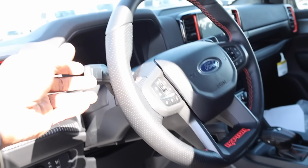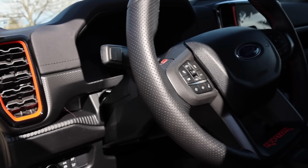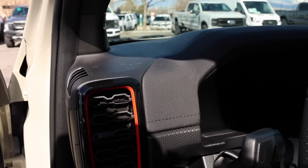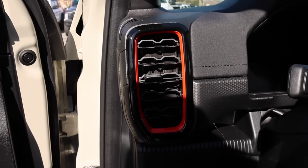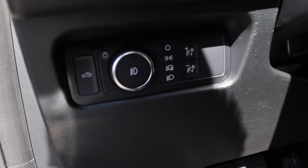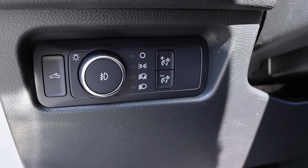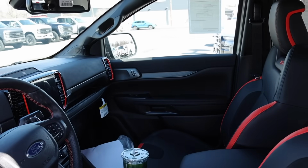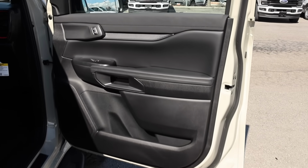Now you can see on the steering wheel they have perforated leather, more of that stitching in the orange. And then on the dash, really nice treatment there. Here's some of your controls for the lighting. Let's go ahead and check out the passenger side. 8-way seat.